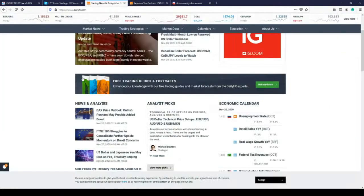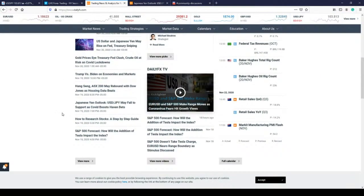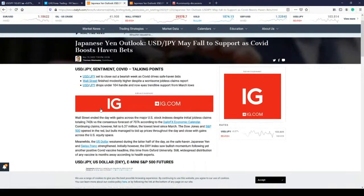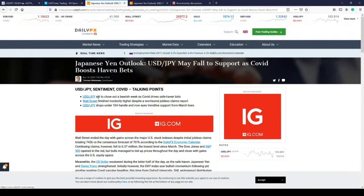Now, DailyFX had a similar bias as well. I really love their stuff. Let me try to find it. Here we go. So this is written yesterday, and they said: USD/JPY set to close out a bearish week as COVID drives safe haven bids. That is correct. That's why we're bullish on the yen.